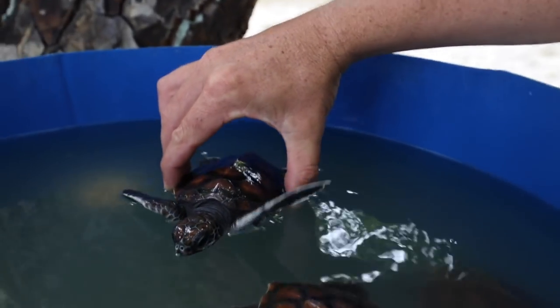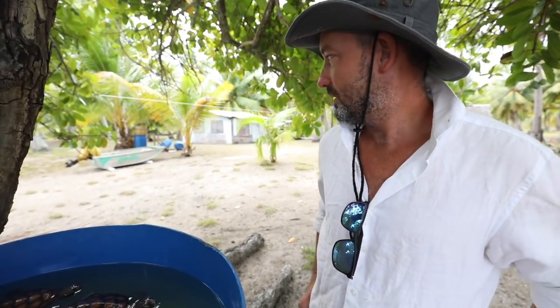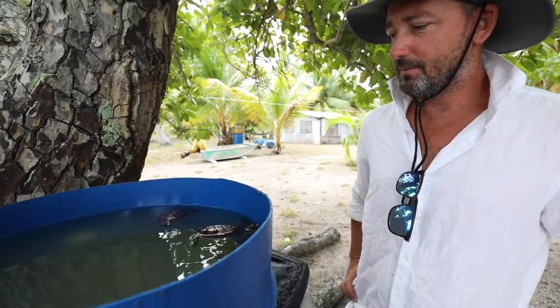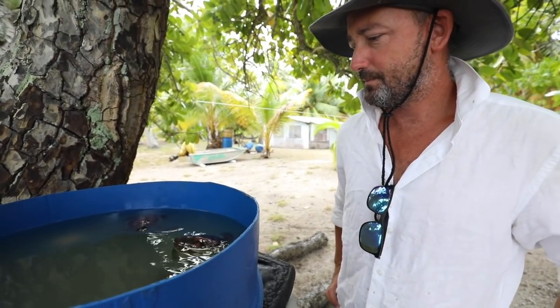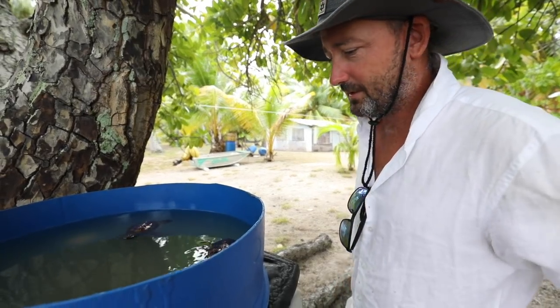I'll put you back in the water. We're at a place that's owned by a guy called Wallace. And Wallace is not here, unfortunately. He had to rush off yesterday, from what I've heard. This tour is somewhat secondhand. I got it from other cruisers. These turtles are being just kept until they grow a bit bigger, and then Wallace is going to release them.